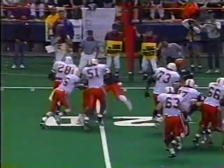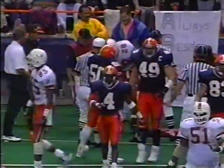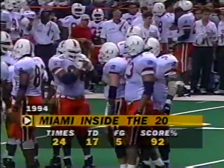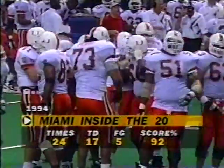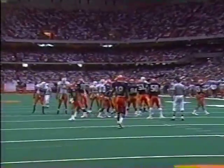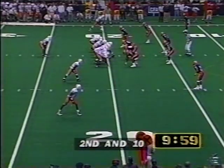Give the ball to Stewart, trying to get around the corner. Can't do it. Number 50, Antoine Pond. Got a little help from Kevin Abrams. And they take it out right about the line of scrimmage, which is just inside the 20. Now, when Miami gets inside the 20, which has been 24 times, they've scored 22 of those 24 times, 17 touchdowns. 92% of the time they score. That's pretty good. The crowd is listed at 49,563. Sounds like more, doesn't it?